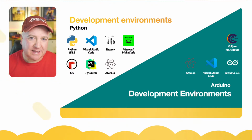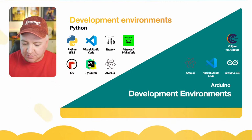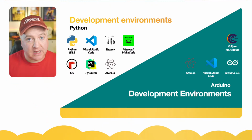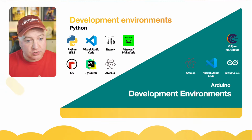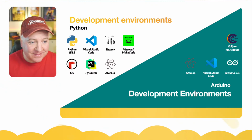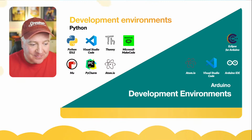So the Arduino IDE is kind of the go-to. It's designed by the people who make the board, so you would expect it to work well. And it's also supported very well by other companies such as Adafruit. They do a lot of libraries that go straight into the Arduino IDE software manager. So there's all the IDE environments.